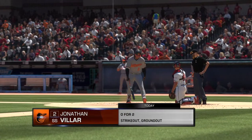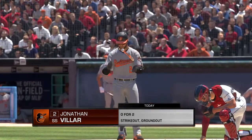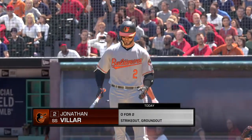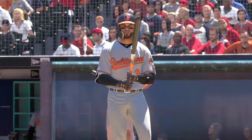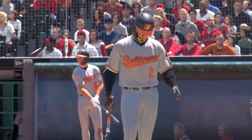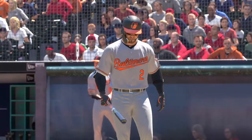In now for the O's, Jonathan Villar. And Dan, he and his fellow top of the order hitters haven't really offered much help for this lineup so far. No, your 1-2-3 guys are the ones you look to generate a lot of action, and they just haven't been up to the task so far in this one. Still time for them to turn it around, though. We'll see if it happens.